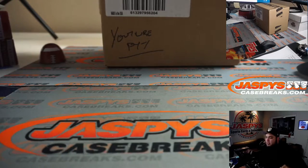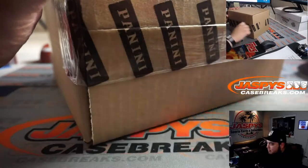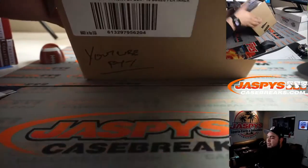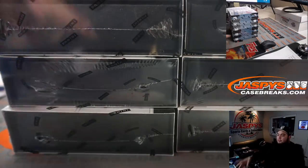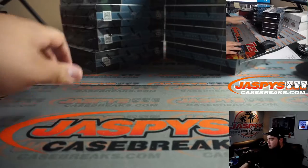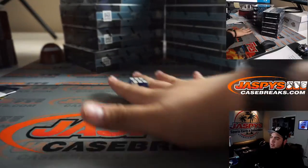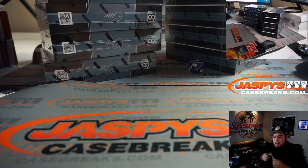Looks like this is from a fresh inner case, so we will have another 5 box break potentially. I assume so, so stay tuned for that. So, 5 boxes to the left, 5 boxes to the right. As always, we'll do a little dice roll to determine which 5 boxes we'll use for this break. 1, 2, 3 for the left, 4, 5, 6 for the right. Good luck. 6. So these will be here for the PYT for the next one.